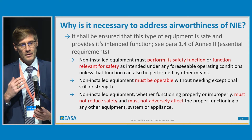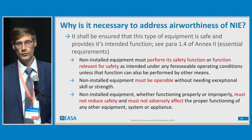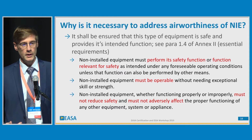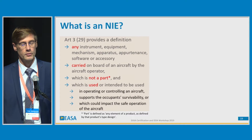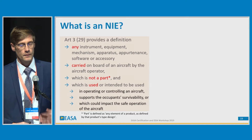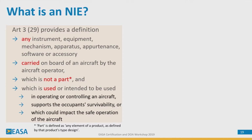So if we want to ensure the safety benefit through a certification, an additional new certification of non-installed equipment, we now need to see what is non-installed equipment. And in the basic regulation, you will now find a definition in Article 3.29 that qualifies equipment as non-installed equipment if it meets 4 criteria.